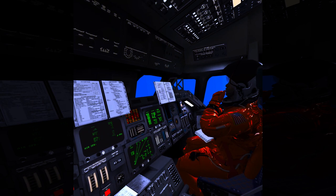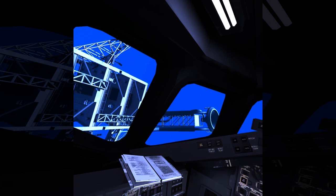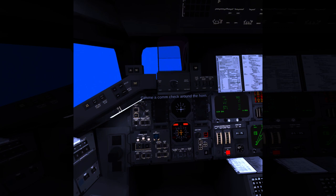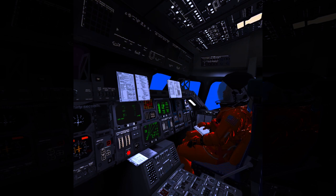OTC 212, close and lock your visors and initiate your O2 flow, and you all have a good trip. All right, everybody. Cams in. Visors down. O2 on. Yellow Cisco for ET LH2 pressurization. Give me a comm check around the horn. Two, loud and clear. That's one, loud and clear. Two, loud and clear. Three, loud and clear. Four, loud and clear. 90 seconds away from launch now. One minute and 30 seconds.